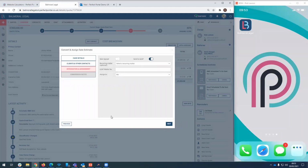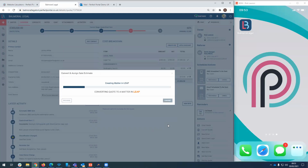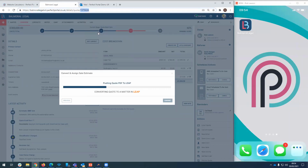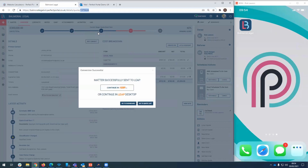We've got an integrations page here. And then we can put any notes that we want to in here to be converted across. So I'm just going to push all this data across now into the case management system. So essentially, this is opening a new matter in the case management system for you. So this will just take a few seconds to convert over into Leap in this instance. I'm just going to copy the reference number there. So when I go into Leap, I can bring the file up.